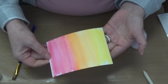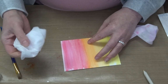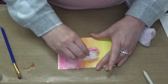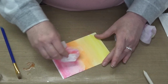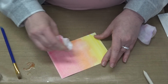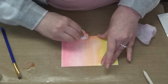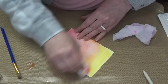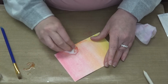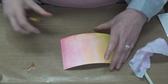Now, picking up from watercolor paper is a lot easier than picking it up from just cardstock. I can go back in because my paper is meant for water. And I can pick up color. You have that opportunity with watercolor paper more so than you will with just standard cardstock.